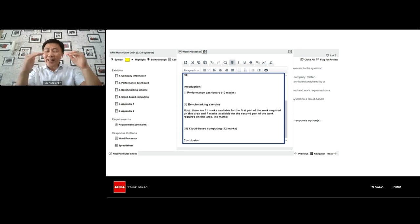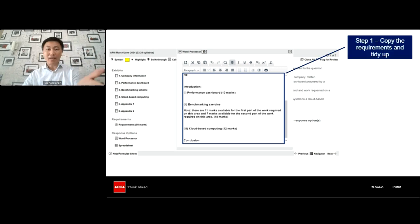After the date, we then have the title, and then it goes into the introduction, which is what I mentioned a moment ago. After the introduction, that is where the rest of the requirements come in. Part 1, performance dashboard. Part 2, benchmarking exercise. Part 3, cloud-based computing. And let's not forget about the conclusion, if you think there's a need for you to write one.